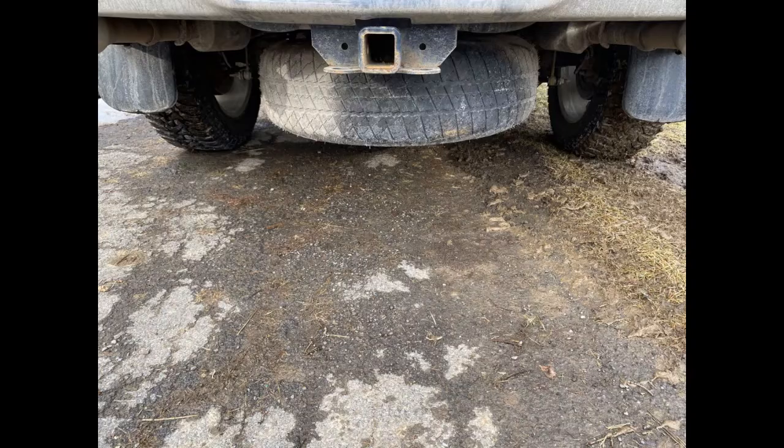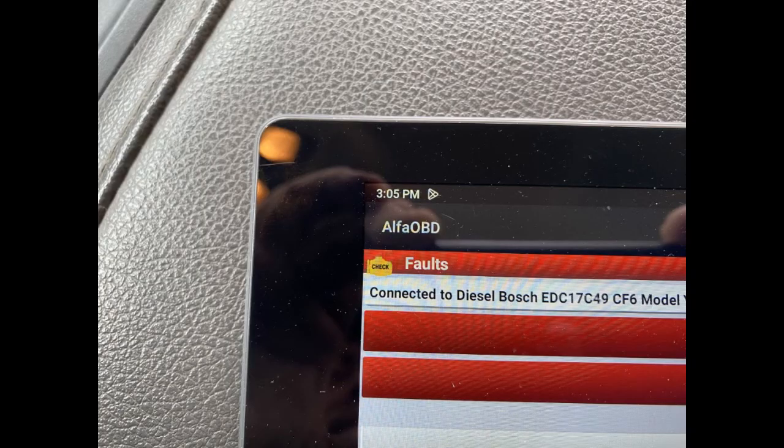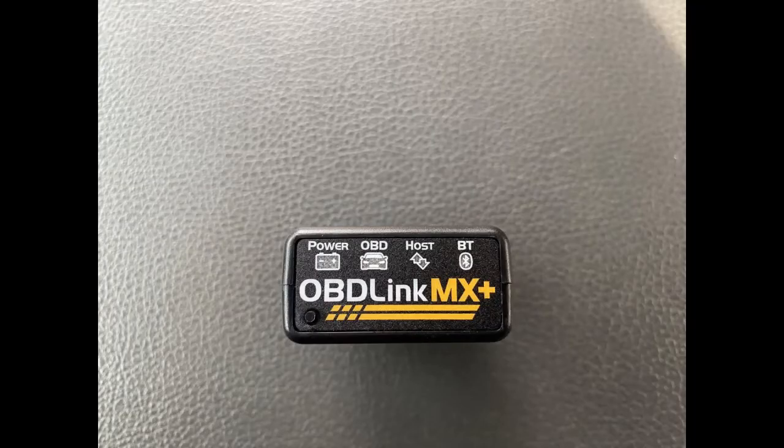So the software is the AlfaOBD, which has a ton of features. Not just a regen, but you can reprogram the PCM, the lighting, all kinds of stuff. I'm not even going to get into what it does, but the first interface that I bought was the V-Linker, and it did not work for me at all. So I sent it back and I reordered the OBDLink MX Plus. And it actually showed up today.